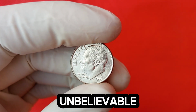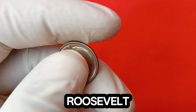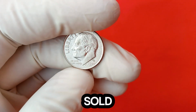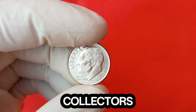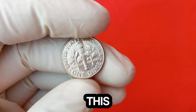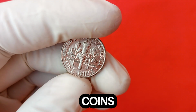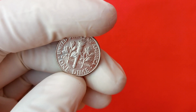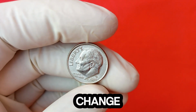In an unbelievable turn of events, the most expensive 2001 Roosevelt dime shattered records when it was sold at auction for a staggering $89 million. Collectors from around the globe fought to own this one-of-a-kind piece of history, proving that even the smallest coins can hold astronomical value. The lesson here? Never underestimate the power of pocket change.